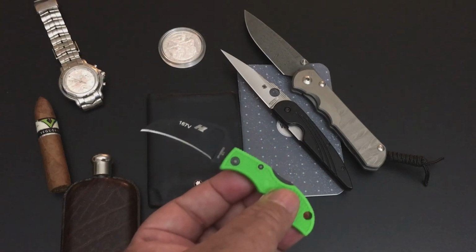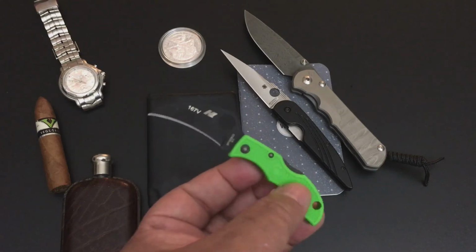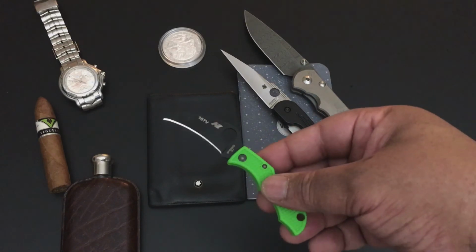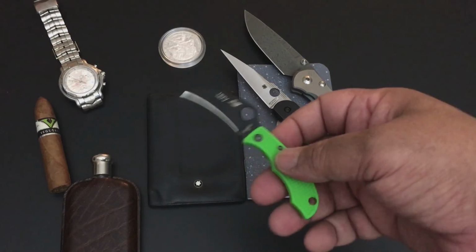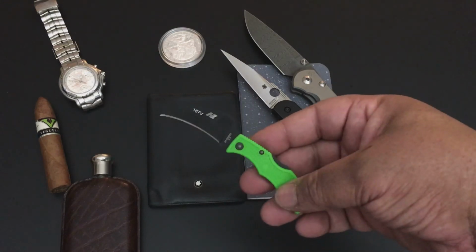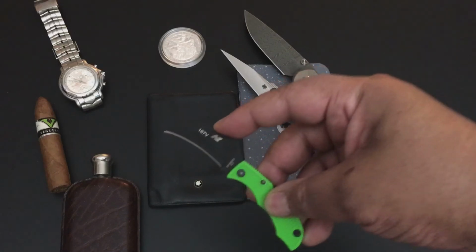Perfect. Stands out. You take out your keys, you put it on the desk, everyone goes, woo! They don't get scared. But with that hawk blade, they should. Super hair-cutting sharp. Just a beautiful blade. I love the black with that hot green. And it can do a lot of work. That's why they call it the little big man knife.